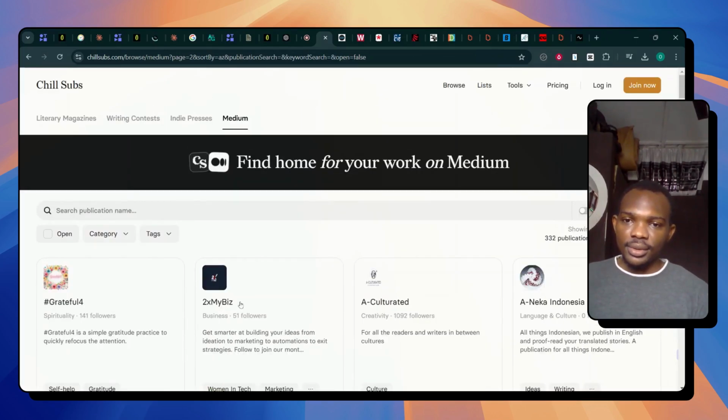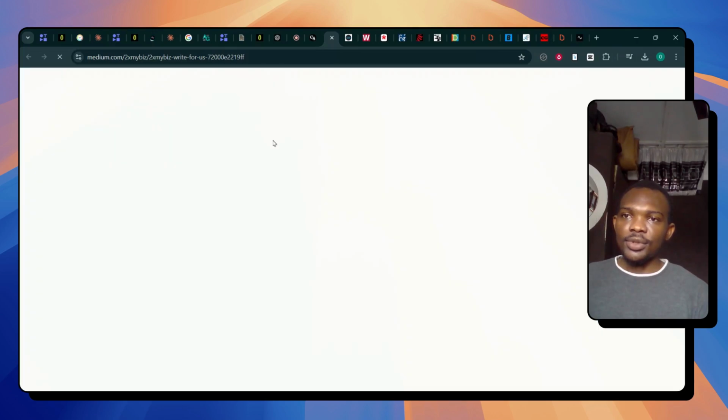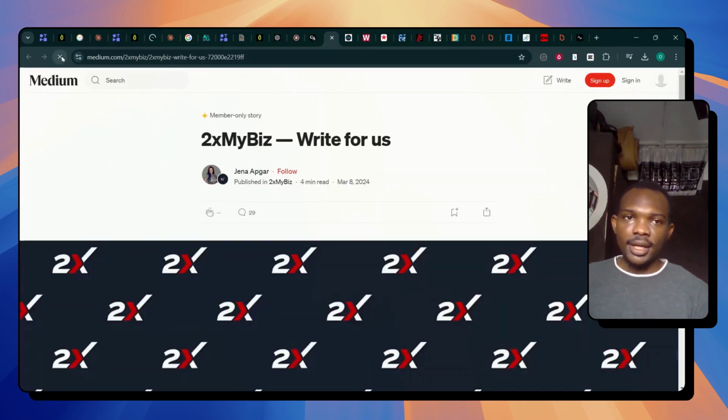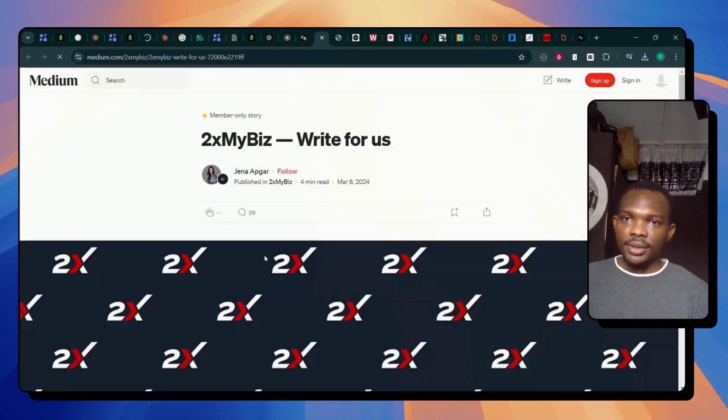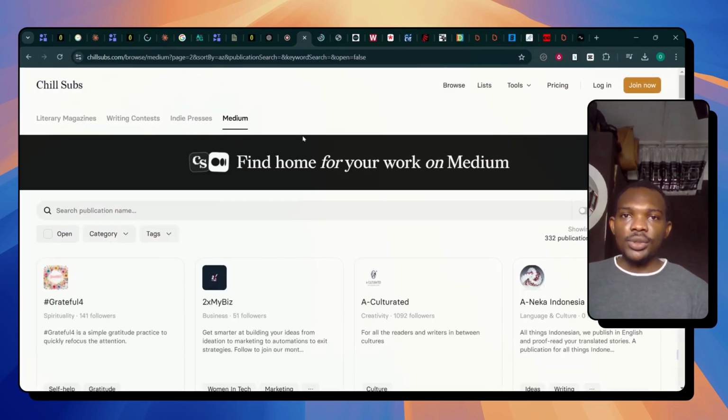Wow. So if I was to click on this magazine, what will happen? So it will take me straight to the magazine and then I can, wow, okay. I was thinking that, so they go straight to the point. So that's nice. So that's that for Cheosubs.